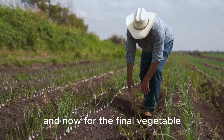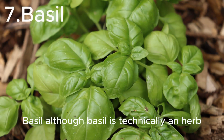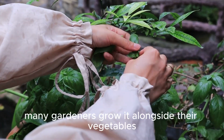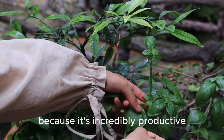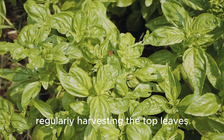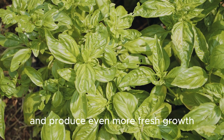And now for the final vegetable, one that keeps rewarding you almost every day. Basil. Although basil is technically an herb rather than a vegetable, many gardeners grow it alongside their vegetables because it's incredibly productive. Regularly harvesting the top leaves encourages the plant to become bushier and produce even more fresh growth.